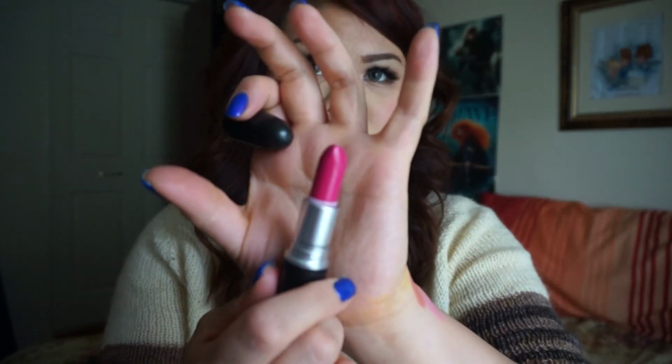We're almost done, people. This is a matte, and it's called Quick Sizzle, and I remember it's from the Shop Cook collection. This one is a really shocking, hot pink. Great for summer. I'm pretty sure I don't have Candy Yum Yum. You can get that, or maybe Girl About Town or something.